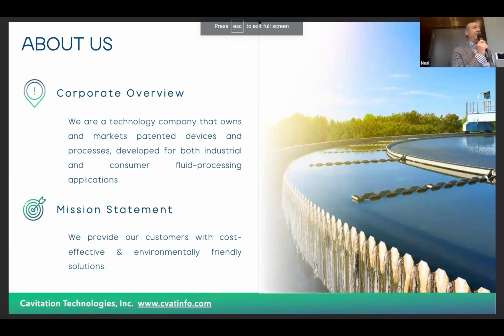Over a period of time, when I joined the company, the main objective was how do we figure out, from being a technology company and trying to save the world, how do we monetize this technology? What differentiates us from most is that we're not just one application technology. In other words, we're in fluids, and our technology can be applicable to numerous industries throughout the world.